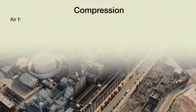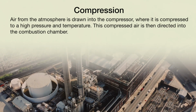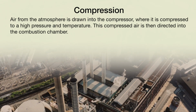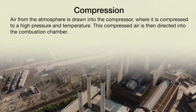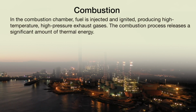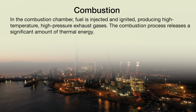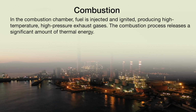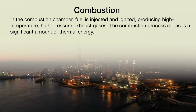First one is compression. So, air from the atmosphere is drawn into the compressor as it is shown in the figure, where it is compressed to a high pressure and temperature. This compressed air is then directed to the combustion chamber. Now, in the combustion chamber, what will happen? Combustion. The fuel is injected and ignited, producing high temperature and high pressure exhaust gases. Then the combustion process releases a significant amount of thermal energy.